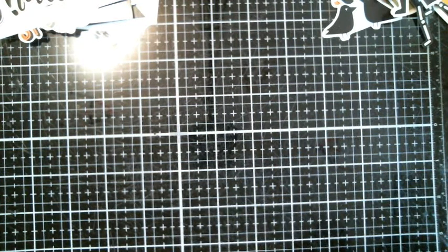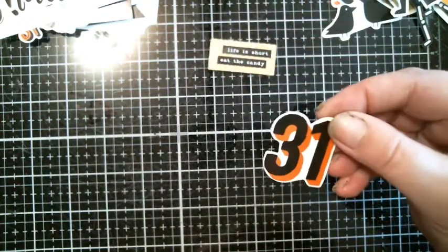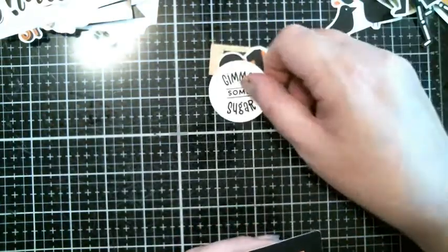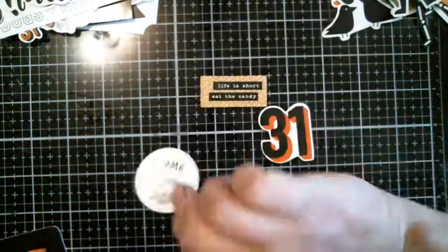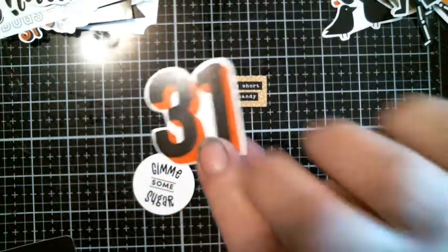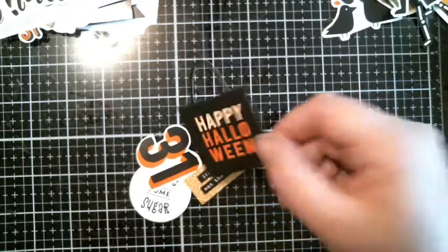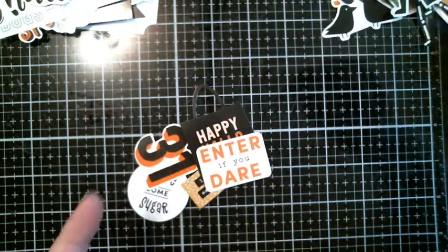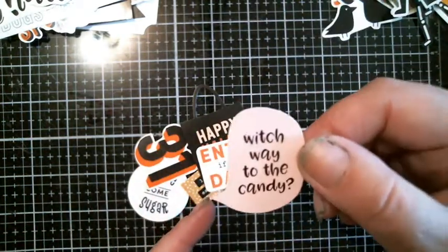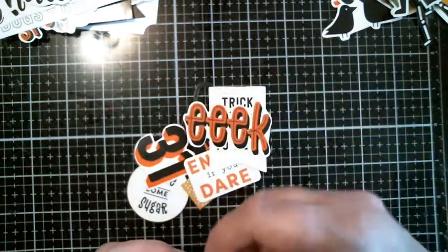My fingers are getting to work here. Okay. We have Life is Short, Eat Candy. 31. Give Me Some Sugar. Happy Halloween. It looks like a little bag. Enter If You Dare. Oh, this one's shaped like a little thing you can put on the head. Which way to the candy? Trick or treat yourself. Eek. Spooky.